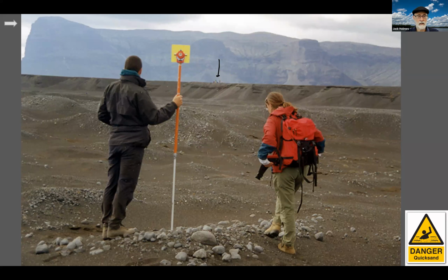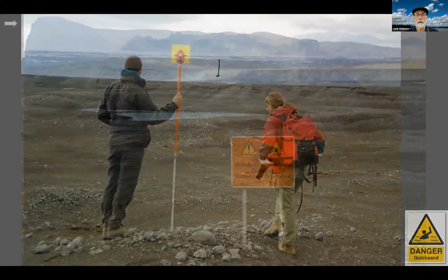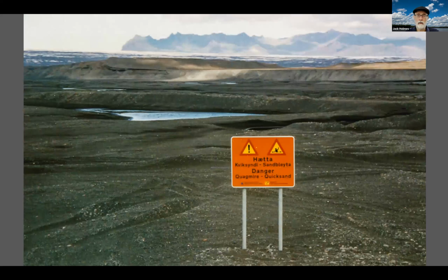Quicksand is kind of like ketchup. It's a colloid of a solid and liquid that won't liquefy until there is some kind of disturbance on it. This sign was near the temporary floating bridge. They tell you to stay off that. They want to discourage people from going out there.